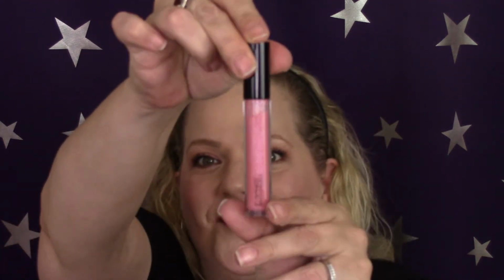Oh, and I got another MAC here. I got a MAC lip gloss, and I'm actually going to apply this. It is in Baby Sparks. It is the Dazzle Glass. Look how pretty. Look at that. Just a little light pink. Here we go. You can see that. Just a sheer wash of baby pink with a little bit of glitter.